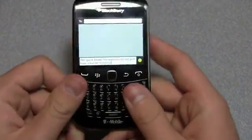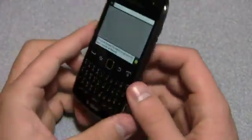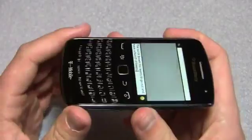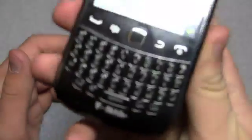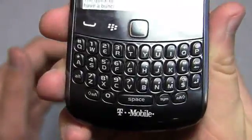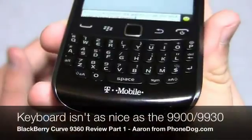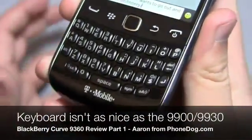So you can see it's relatively easy to type on. Although I will say, after working with the 9900, the 9930, the keypad is not nearly as good. I'm going to zoom in here, or focus in rather, so you can see the keys. Very chiclety. There is some space in between, and they're much smaller than the keys on the 9900 and the 9930. So something to keep in mind.